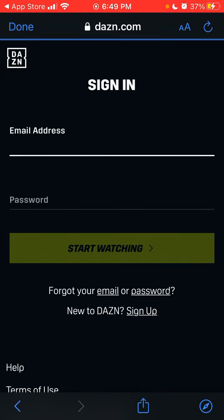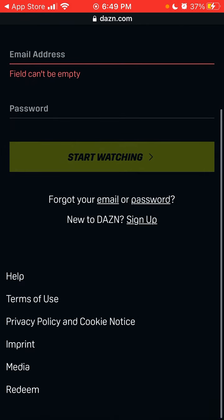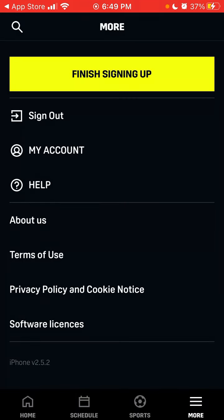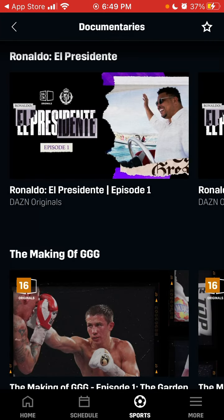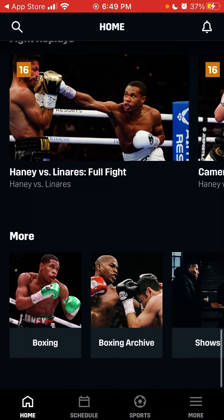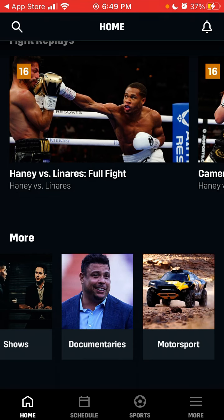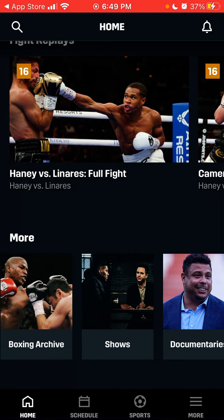So then you can see your account. Of course, if you purchased it on another device, you can restore the purchase on a new device and all of that. But yeah, that's the app basically. I'll just browse. So basically there is boxing, documentaries, motorsport, different shows and all of that.